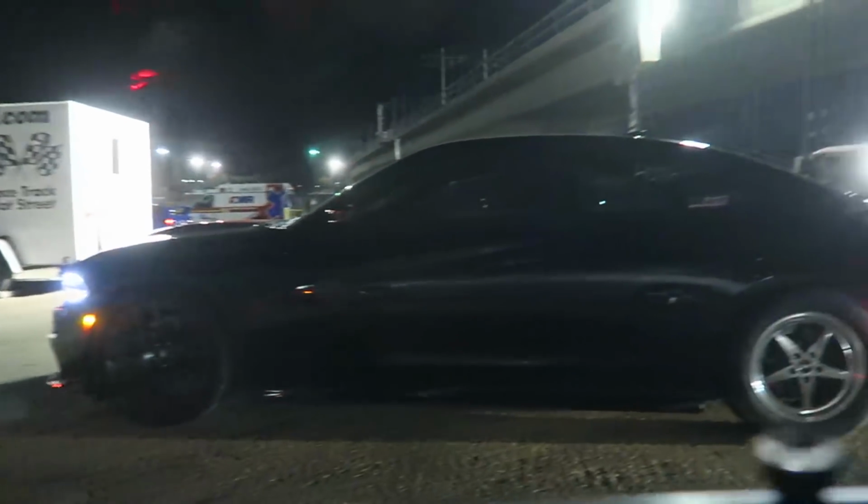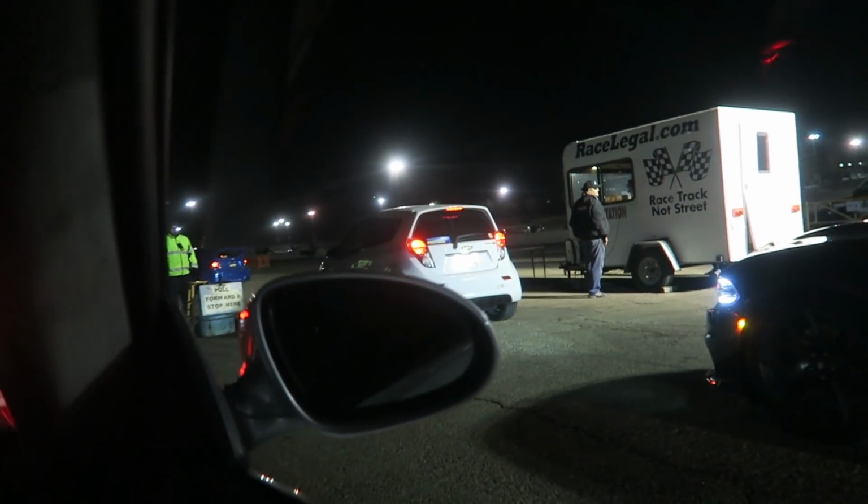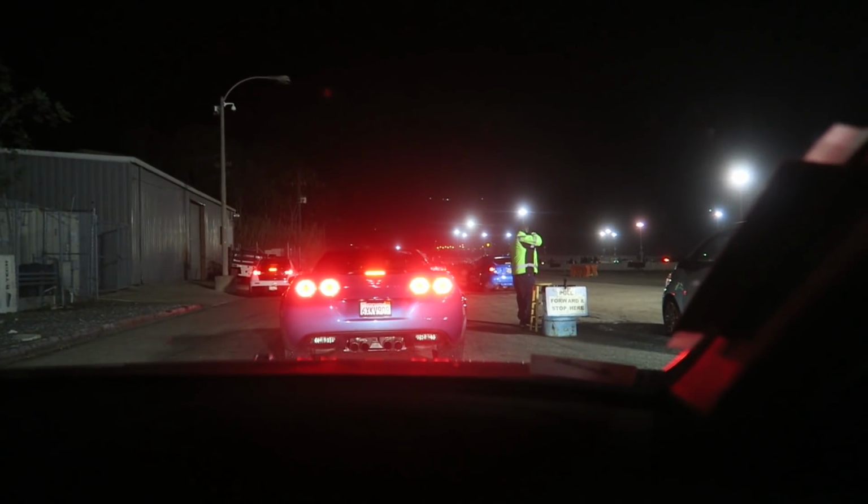Round 2, Charger on slicks. Oh, they're going in the other lane. I don't know what this Chevy Spark is doing out here, especially against the C7.